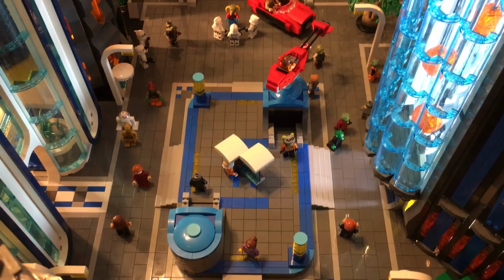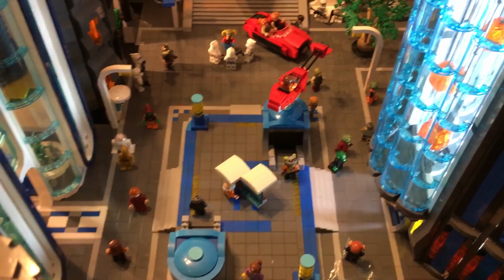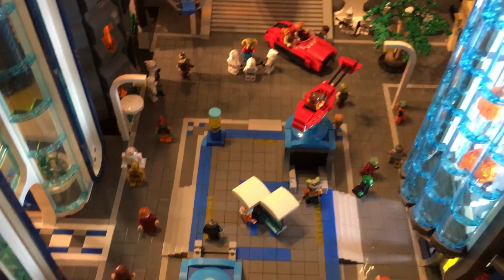Alright, now I've turned around to the other side of the table here. This is a part of the MOC. I didn't know how it was going to work out. Let me know if this is good or not. You won't hurt my feelings if it's not good.